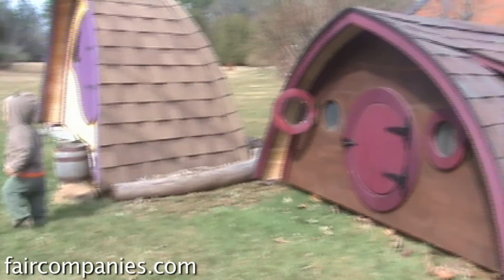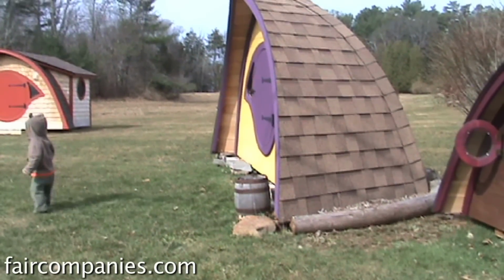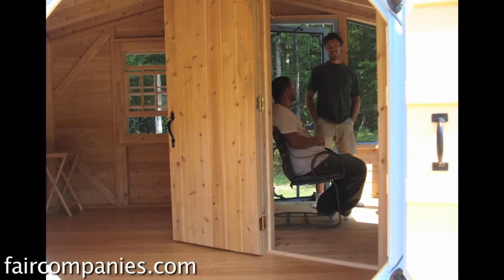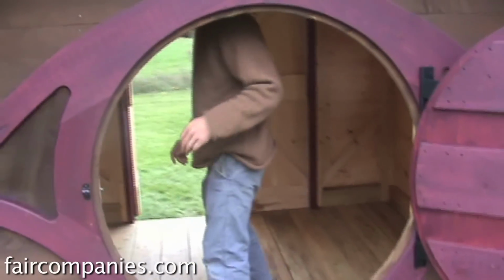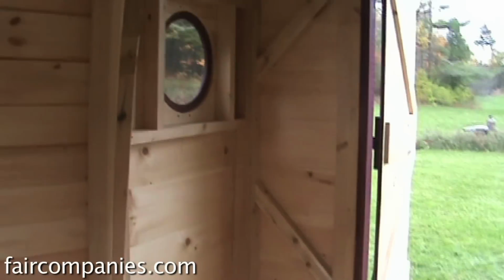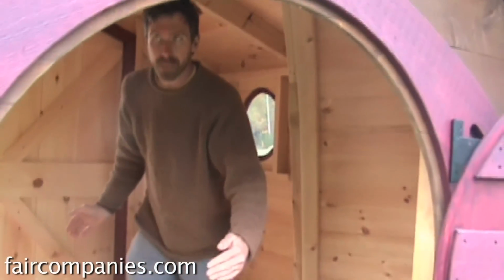The appeal of the hobbit hole really isn't age specific. It's something unique that you don't see, and people like seeing something different in kind of a cookie cutter world where we just see a lot of the same things repeated all the time. Adults are just as drawn to these structures as kids, because adults hopefully haven't lost their playfulness. The floor space is approximately 9 feet by 7 feet deep.